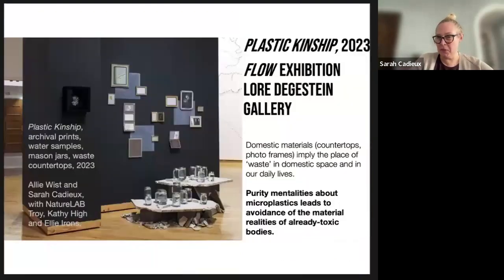One of the things that came out of this project was Allie put together an installation with our images and some water samples at a gallery that spoke to domestic spaces. This exhibit was called Plastic Kinship. It was part of the Flow exhibit in 2023. It shows prints of these microscopic images with water samples in mason jars, like we collected our samples, and they are all on waste countertops.